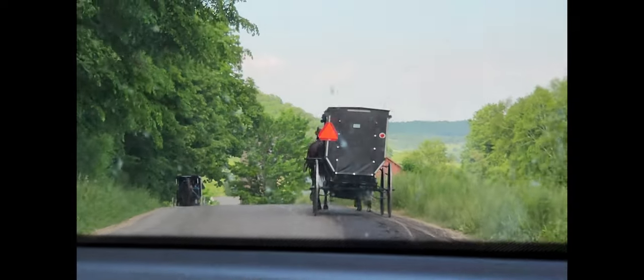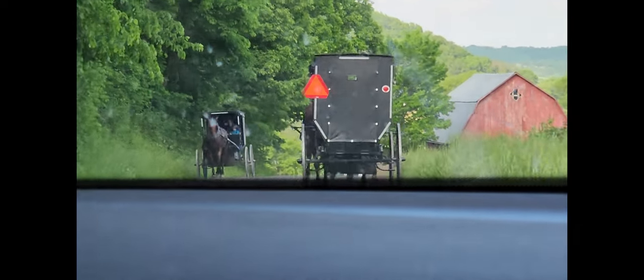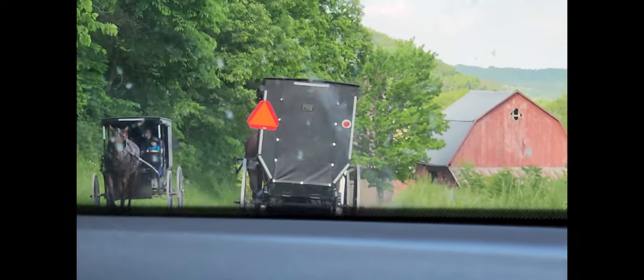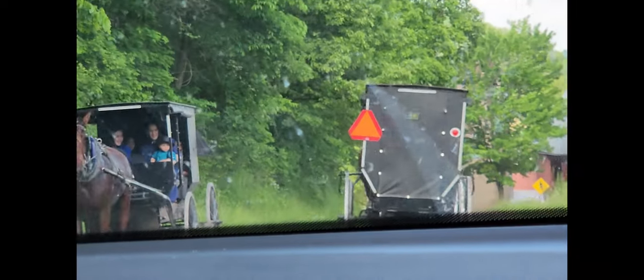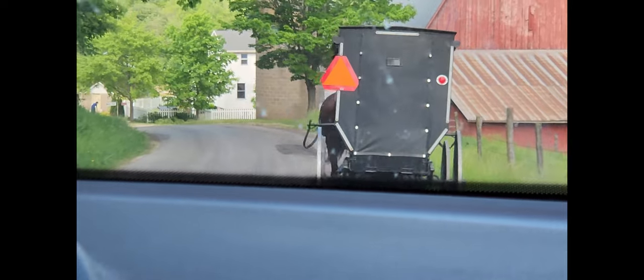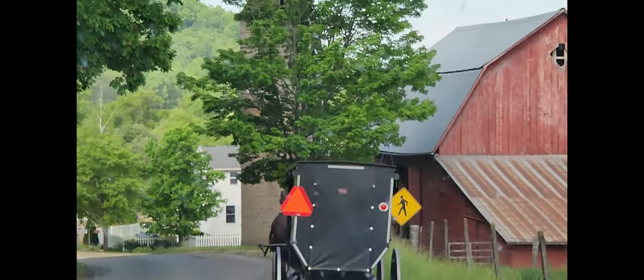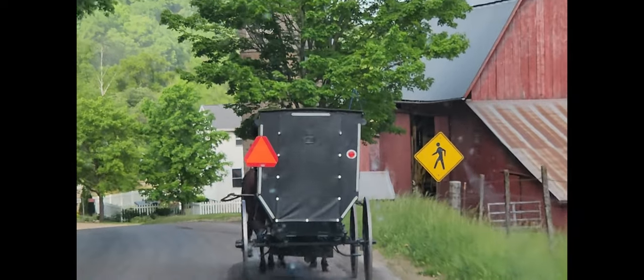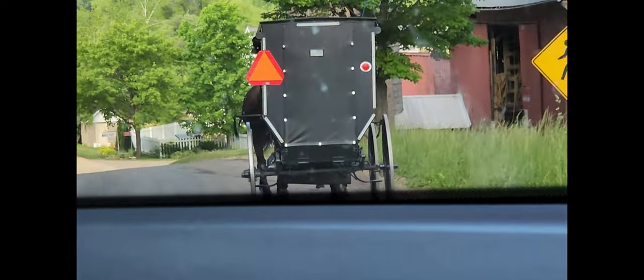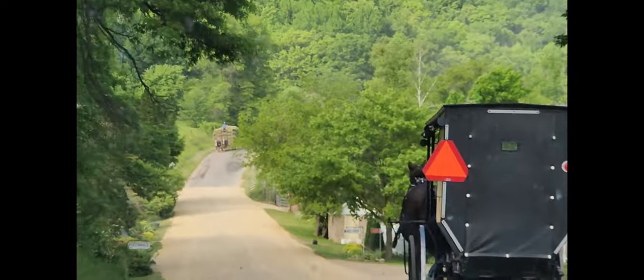Oh boy, this next place. Oh, look at the babies in that buggy, huh? Oh my goodness. We are right on top of this buggy. Typically, I don't film them, but... their faces. There's a hay wagon coming in already. Do you see it?